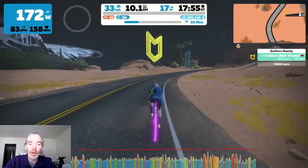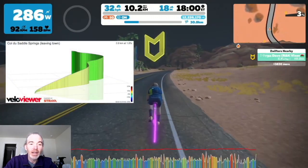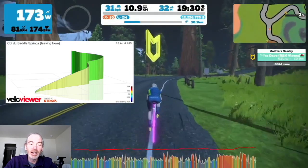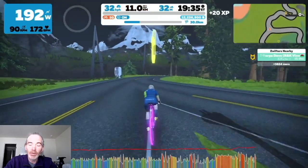So here we go. We're going up the Col de Saddle Springs. I skipped that first 10 kilometers. It's a nice little hill, just under 1 kilometer, 1.8%. It does tighten at the top, but stay together and you'll be fine. And then it's back down the other side.